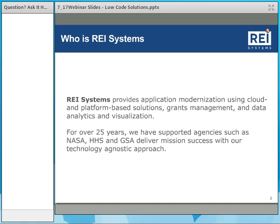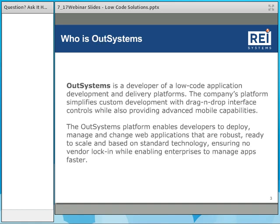So next, I'd like to introduce Keith from Outsystems. Yeah, thank you. So Outsystems is essentially a software company that has a platform that allows you to create applications 6 to 10 times faster than if you did it via normal methods like traditional hand coding. As the description says, we have a drag and drop interface, and that allows you to create screens and actual business logic extremely fast. It's very fast and easy to read, easy to write, and we'll get more into that when we do the demo later on today.